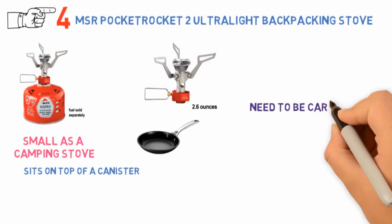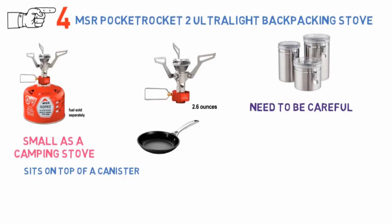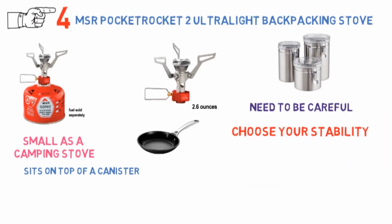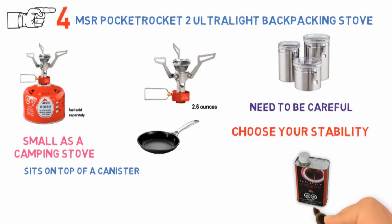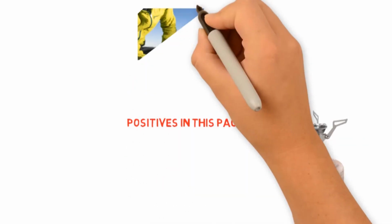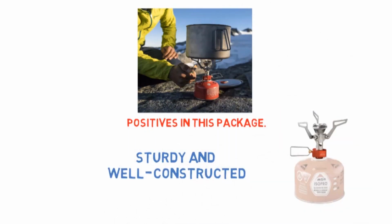Of course, you still need to be careful, as part of the stability depends on the canister you use, but since it connects to just about any threaded canister, you can choose your stability. It's very fuel efficient, and you have some control over how much isobutane propane you actually use. Sure, you may find better, but not with the other positives in this package. You can take it anywhere and use it everywhere. It's also sturdy and well constructed. It also withstands daily use and lasts for years.